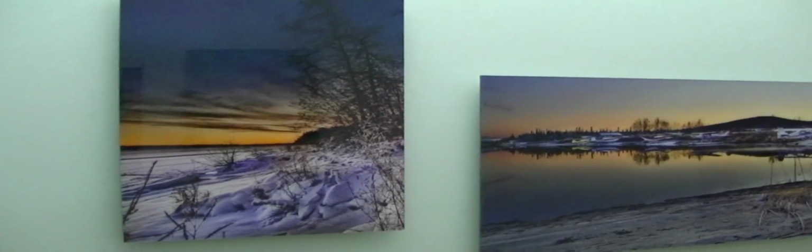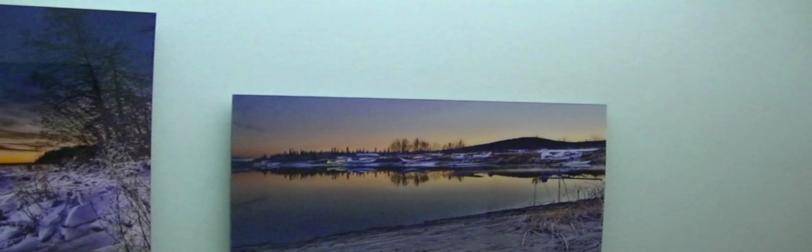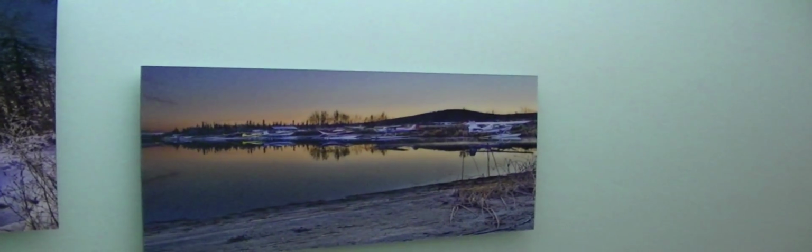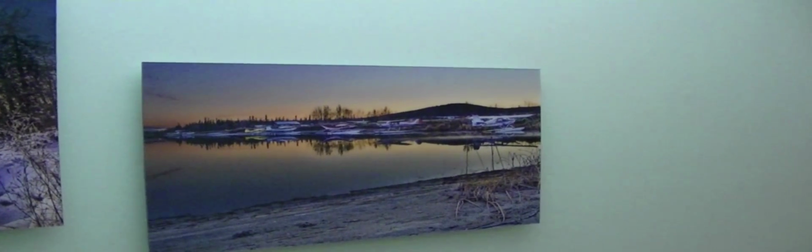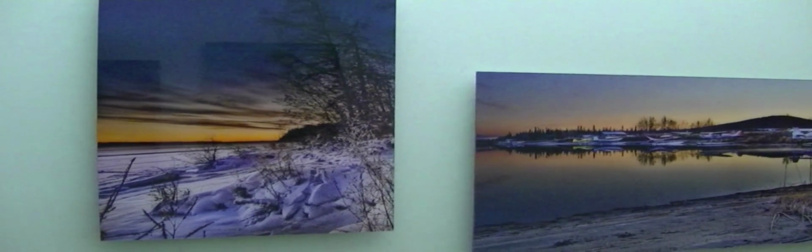Here's two more of my digital images. They're actually high dynamic range images, a 24 by 16 and a 20 by 30. My monitors are eyeball calibrated, but pretty much what I saw on the screen is how these printed out. I was really impressed with how close everything was to how I was seeing it.